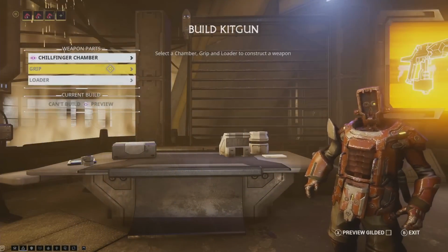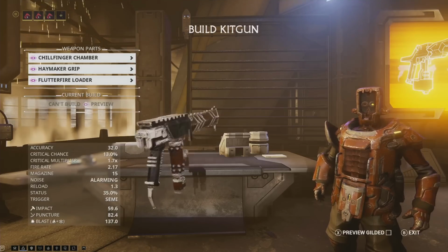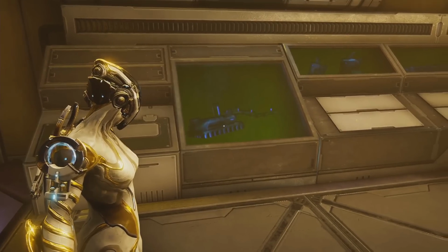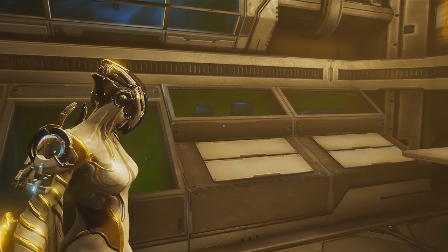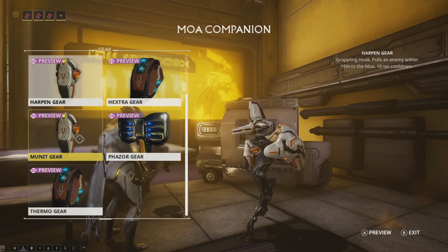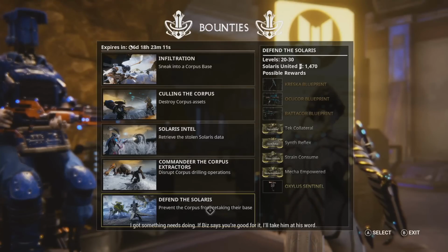This place, just like the Cetus player hub in the Plains of Eidolon, will have various vendors, one of which will be the Kit Gun vendor, which is the store for the gun version of Zaws, so pretty straight and simple right there. Now, we also got the announcement that there'll be Venus Fishing and a little storefront for that. There will also be a Moa companion creator from one of the storefronts there as well, and each of the pieces that you use will give a different companion to other players based on those parts that you used.